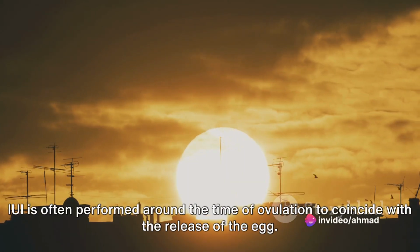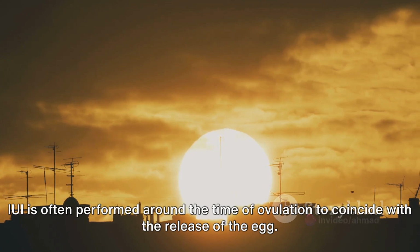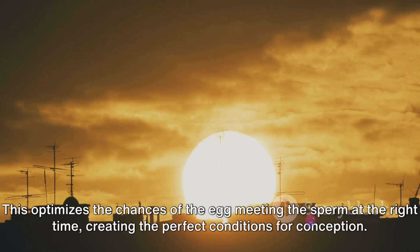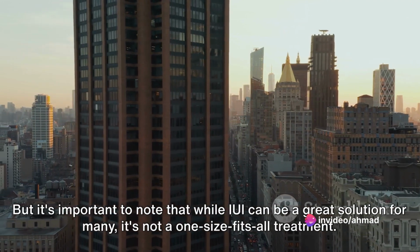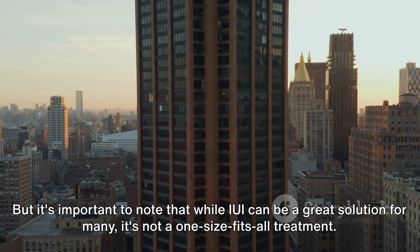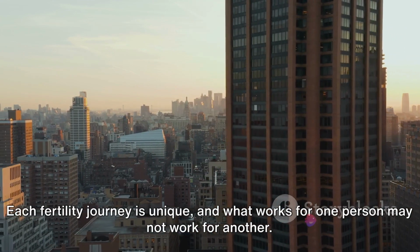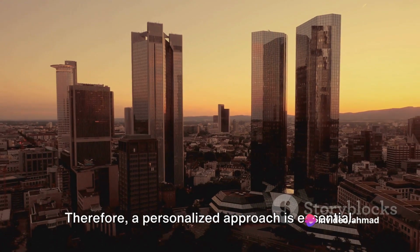Lastly, timing is everything. IUI is often performed around the time of ovulation to coincide with the release of the egg. This optimizes the chances of the egg meeting the sperm at the right time, creating the perfect conditions for conception. But it's important to note that while IUI can be a great solution for many, it's not a one-size-fits-all treatment. Each fertility journey is unique, and what works for one person may not work for another. Therefore, a personalized approach is essential.